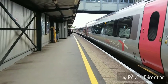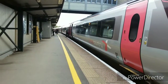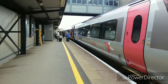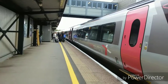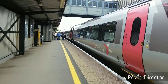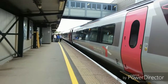A pairing of 220.034 and 220.020, and they're heading off to Berwick-upon-Tweed. As I was saying earlier, no service is going north of Berwick-upon-Tweed due to engineering works between there and Edinburgh. So not going further than Berwick. Some ending at Berwick, some ending at Newcastle, or coming from Berwick or Newcastle.